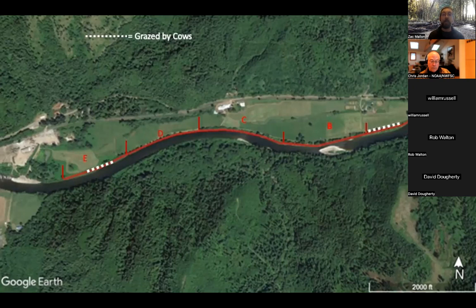So our goal is to just get trees established through the knotweed and keep it down long enough that the conifers that we're planting can get up above it and provide some shading, thin it out a little bit, and provide some opportunity for more native plants.